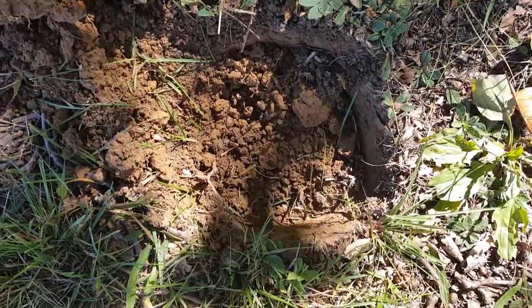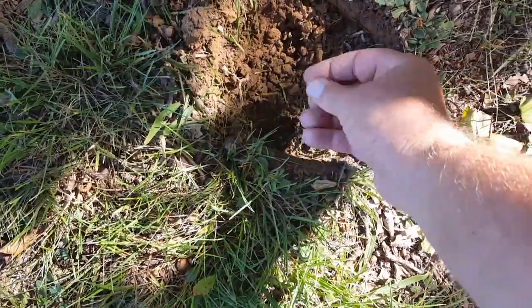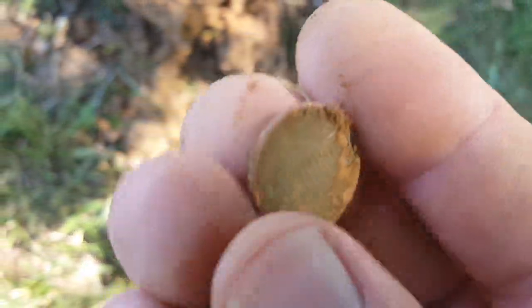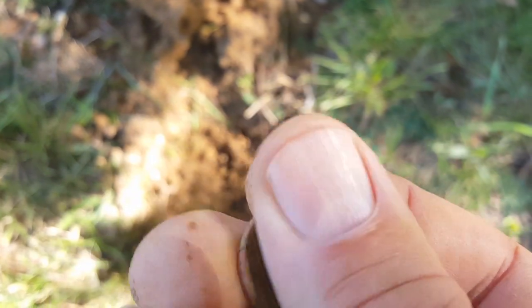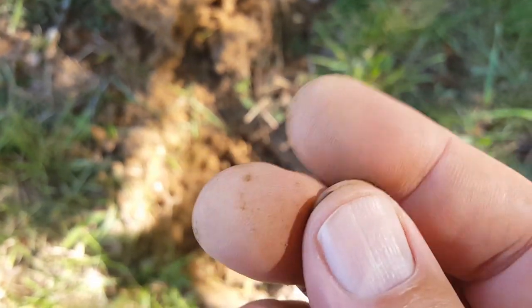And as you can see, it looks like a penny right down here. Yeah, it's nothing old, but it is a find. So I'll get back with you.